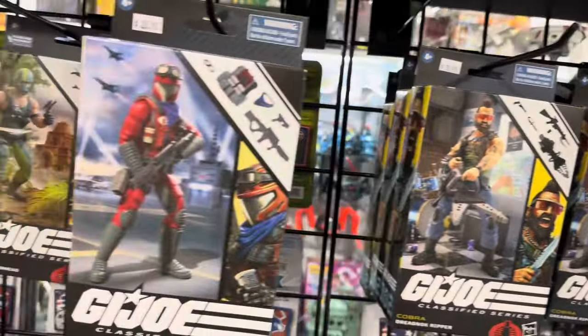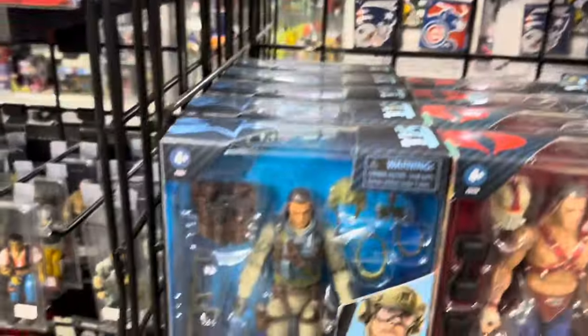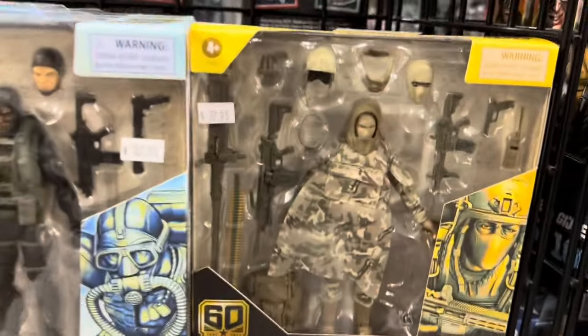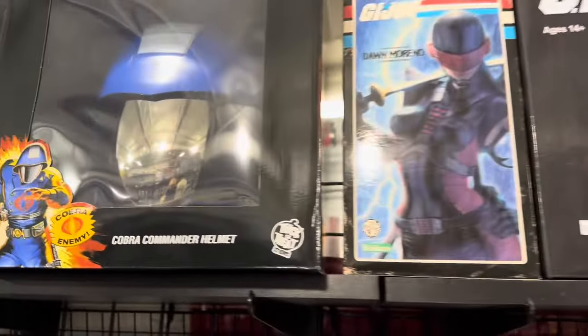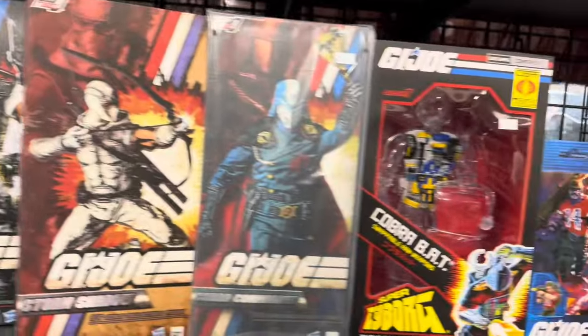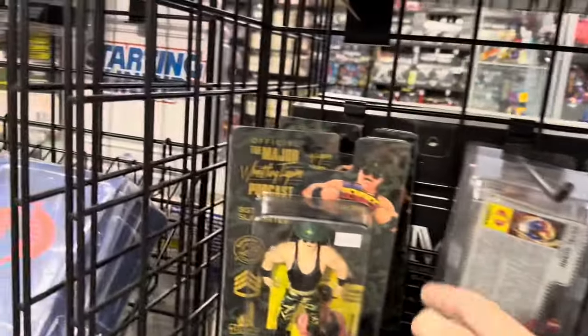Some of the Dreadnoks in the house. Got that Snow Serpent. Big Boa, Quick Kick, Metal-Head. Got that anniversary edition. We got the guys on the cards down here, of course. That Cobra Commander helmet there for $100. That big Serpentor, $35. You got 3¾ here. Got Sergeant Slaughter right here. Some of them got the cards.